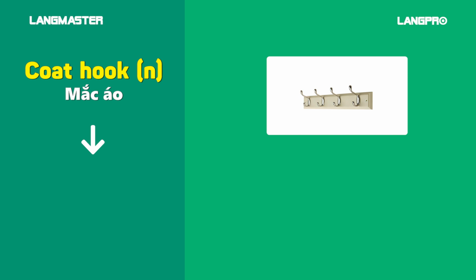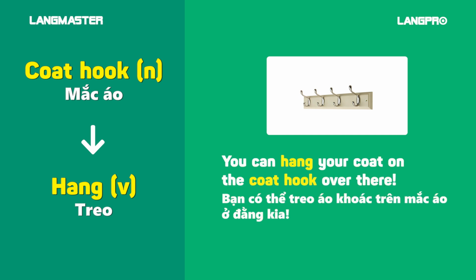Coat hook. Hang. You can hang your coat on the coat hook over there.